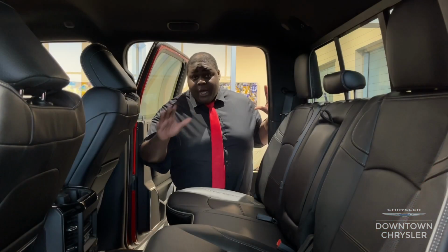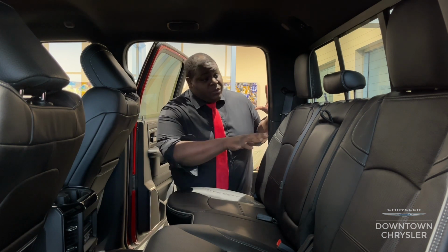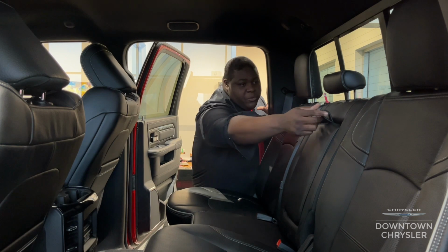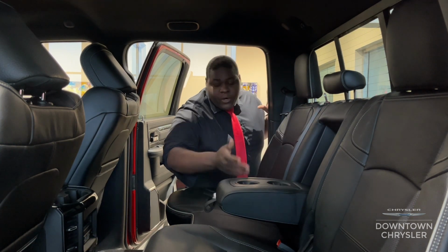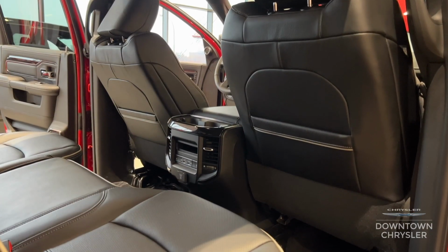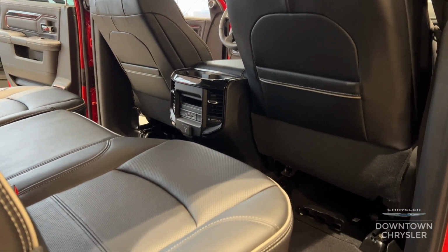Now, if you just have it up the way it's currently set up here, you can also see that it's got beautiful plush stitched leather seating. You do also have a spot here for your cup holders. Coming over here to the console area, you do have your dual vents. So when the temperature's on, the people in the back can control that.